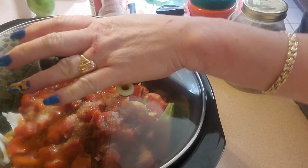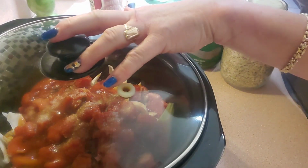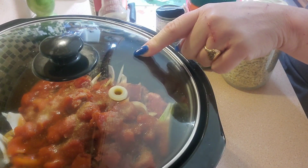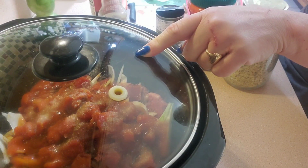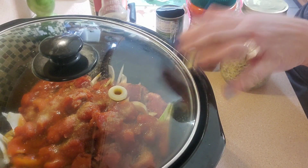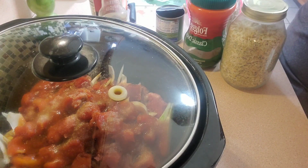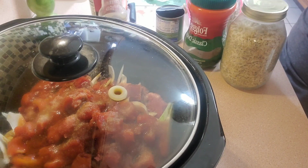I'm doing it on high because I didn't do it at lunchtime, and I got some stuff I want to get done tonight. So I'm setting this tonight for 4 hours on high. Could be 3 to 4 hours on high. If not, you do it on low for about 7 to 8 hours.